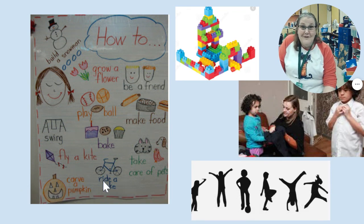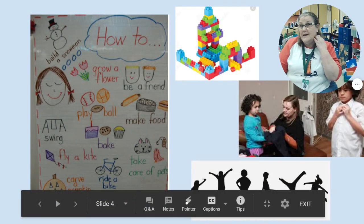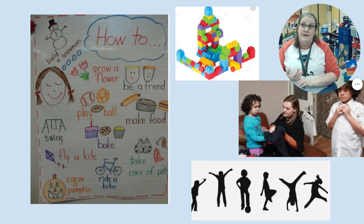Some of you even know how to ride bikes. You think you could write a book about how to ride a bike? Teach somebody how to ride a bike? This one I know would be on my idea sheet because I have a pet at home and it's my responsibility. You know how we're talking about responsibility as our character trait for this month. It's my responsibility to make sure that my dog Abby gets everything that she needs. We'll talk a little bit more about that in just a minute.